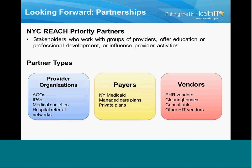So just to call out a couple on here, ACOs, or Accountable Care Organizations. These are Medicare shared savings organizations that need to demonstrate quality. They're also being tasked with demonstrating meaningful use, so there's obvious alignment there. So we've been working with them to see how we can be most helpful.